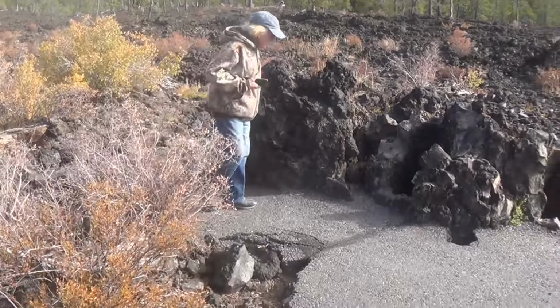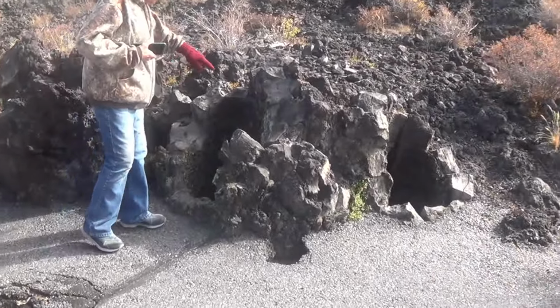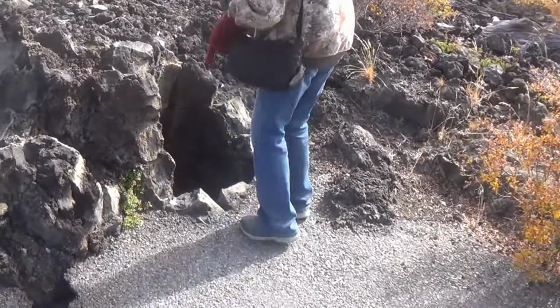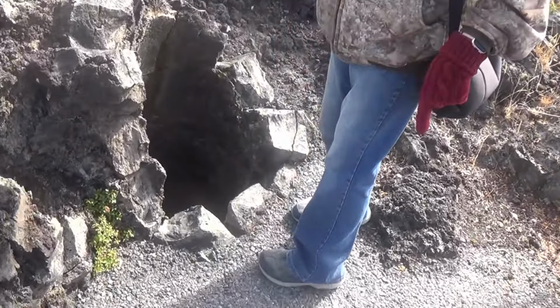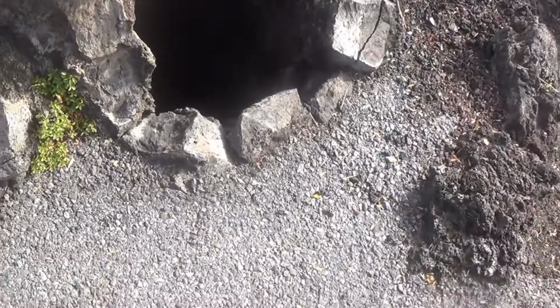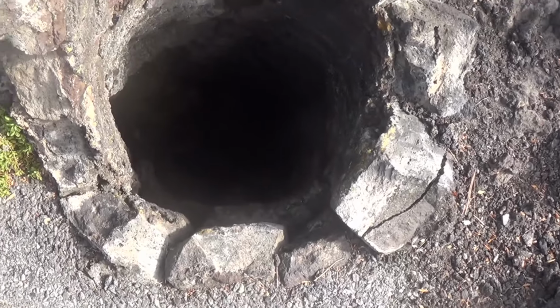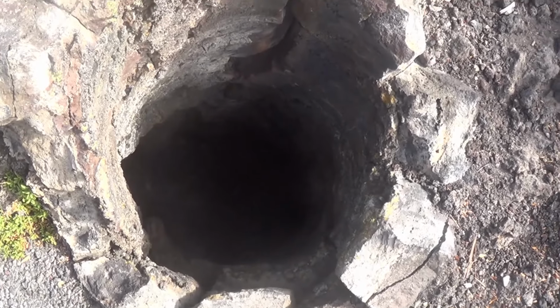There's one cast, then there's another one, and another cast. And then here's another one. There's 3 of them all grouped together, really close together. And that one you wouldn't want to fall in, that's for certain. It's really deep.